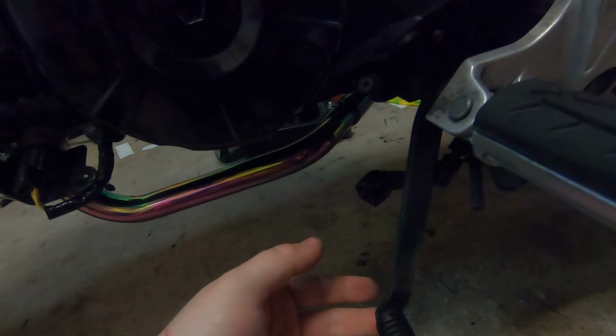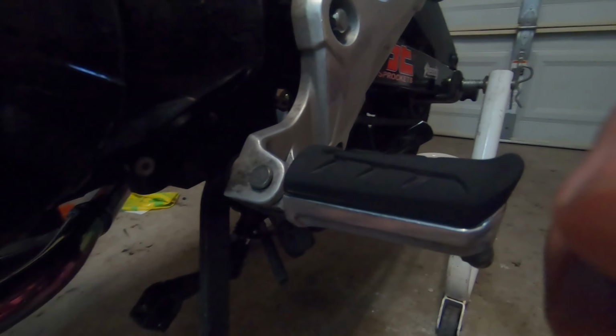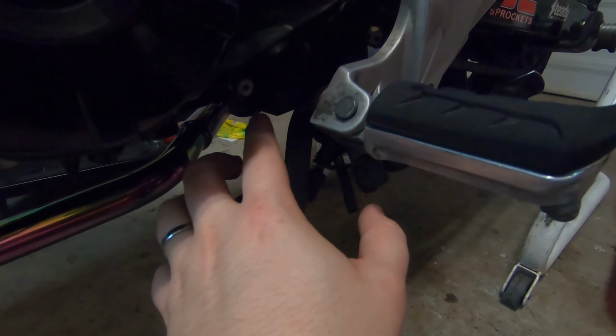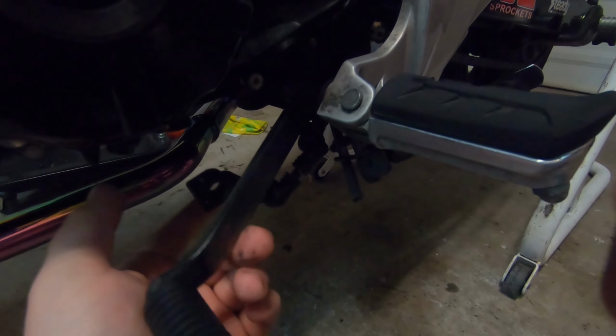So next thing we're going to do, and I know it's probably impossible to see, but on the back side of this here, there's a circlip that we need to use a special set of pliers to get off. So I'm going to go ahead and do that. And once I have that circlip off, it's going to allow this bracket to slide off the back of the foot peg here, and then our stock shifter setup should be completely free from the bike.